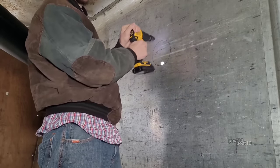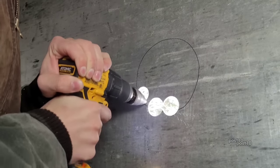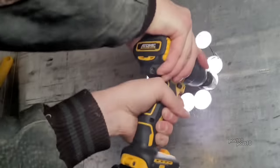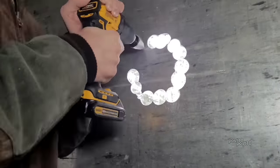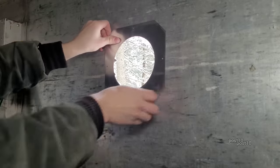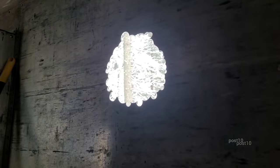Awesome. I'm probably just going to use this in a circle for like 10 minutes. Wait a second. Yeah, we do have to cut a little more out of there. It hides all the ugliness. You're never gonna know how I made this hole. This is gonna go pretty well.